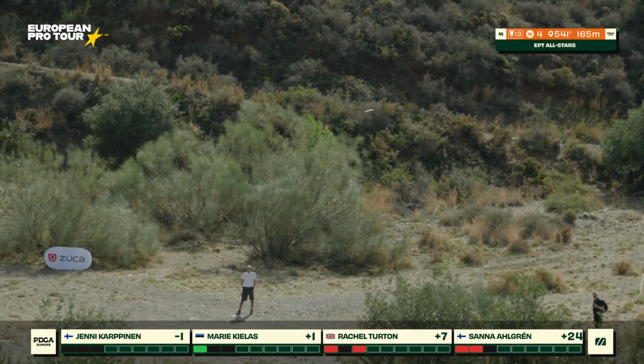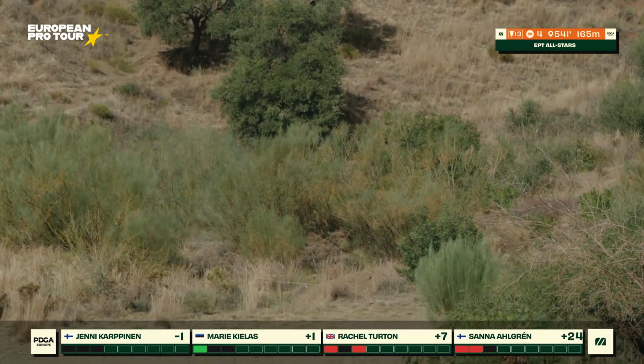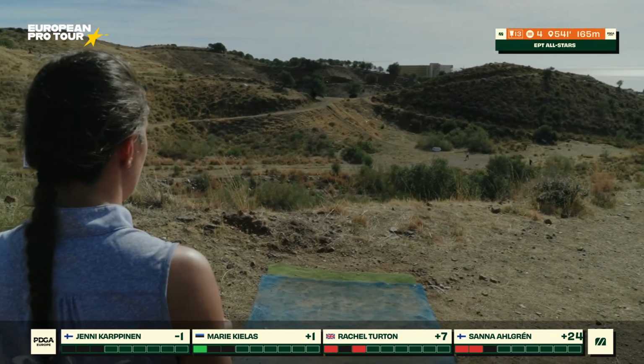We see Sanna pushing this nice nose down flight, fading just in time to center fairway. Just a very nice controlled placement shot from her.